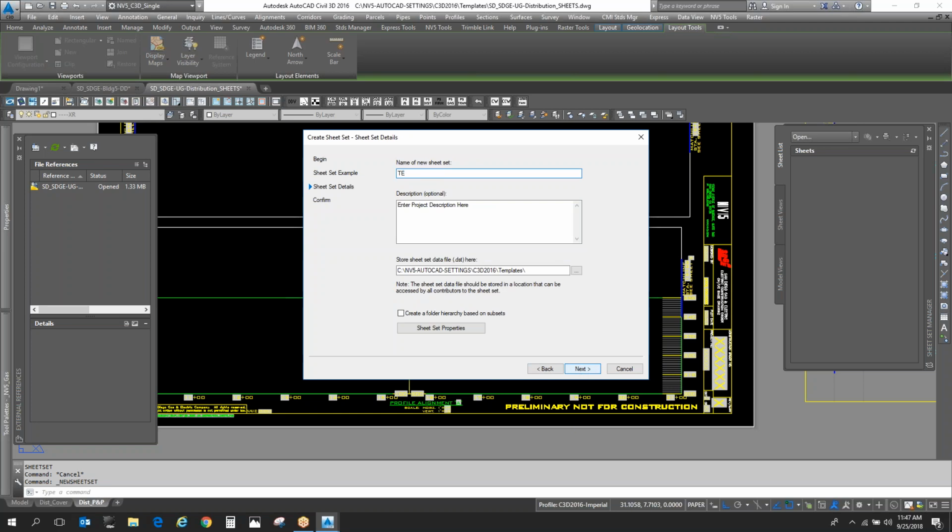And I'm going to call this temp. I'd enter, Jamie, the date, all the good stuff. And where would I store the sheet set? I would store it wherever the drawings are, right? Typically, that is not your C drive.